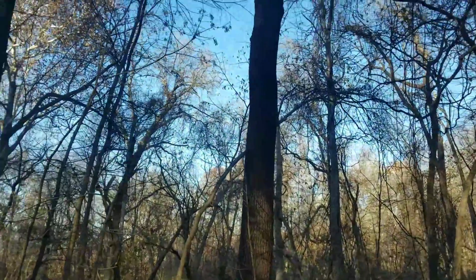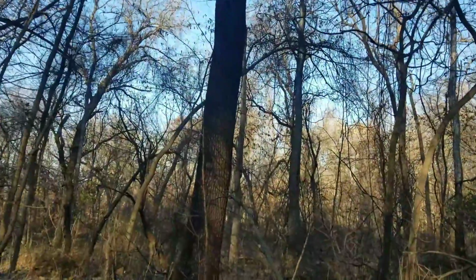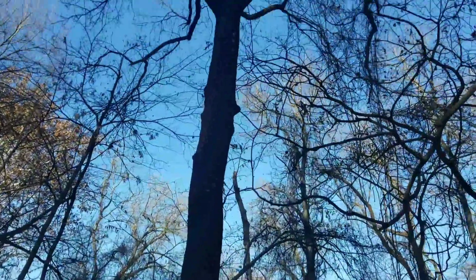And that'll kind of give you an idea of some of the timber that's in here. That's a pretty good walnut there. Pretty good walnut. Tall, they grow good in these draws here.